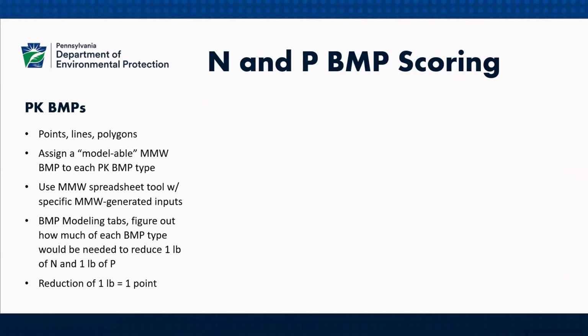Those of you that are familiar with Practice Keeper know that there are 3 different geometry types in there that have BMPs assigned to them, and each one can have different units. So I wanted to find a way to combine all of that information. I took the list of unique Practice Keeper BMP types, looked at what I could use from the Model My Watershed spreadsheet tool to model reductions, and tried to assign a Model My Watershed BMP to the Practice Keeper BMP that made the most sense, to get some basis to create a score for each of these types of practices.